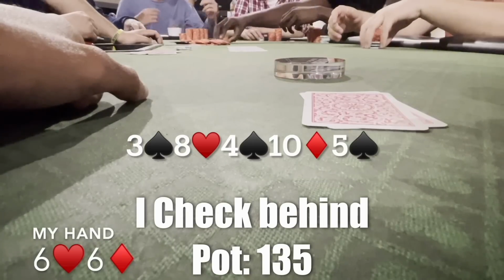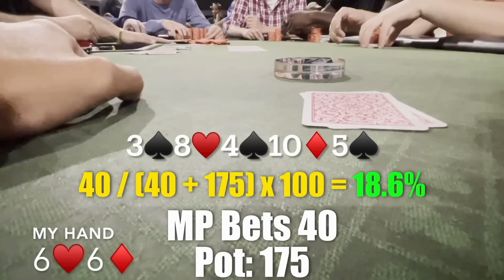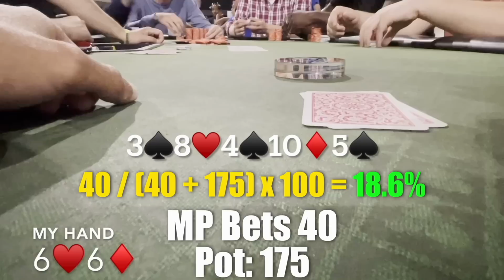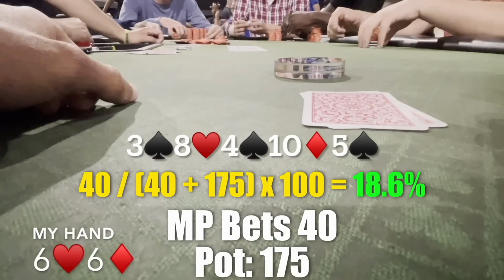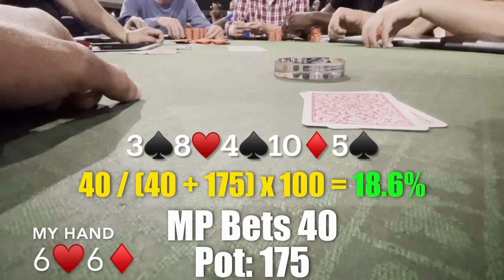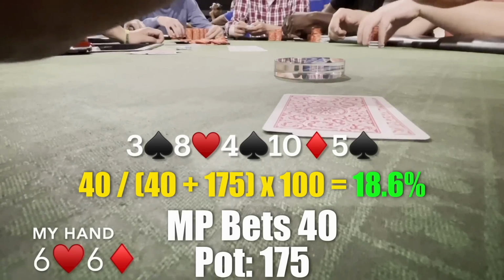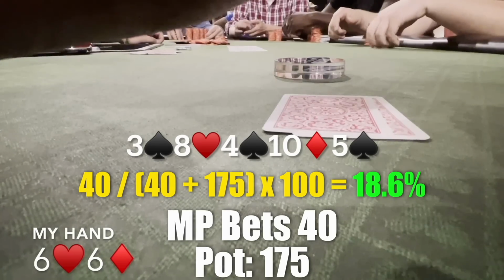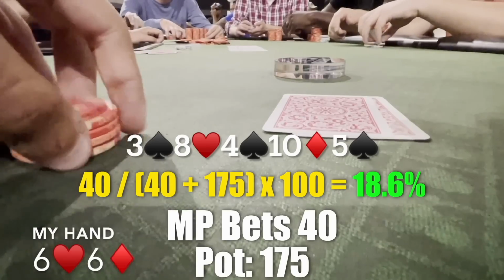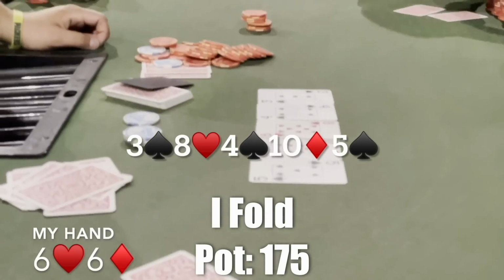And now he bets $40. I gotta call 40 for a pot that has 175. For this call to be profitable, I gotta be right more than 20% of the time. But I really feel I won't be, especially with the sizing that he used. That seems to be value to me. If I had pocket 9s here, I would definitely call, because there would be some value hands that I would be beating. But I don't think he's going to be betting 40 with any 5. So I have a bluff catcher here with pocket sixes, and I don't think this bluff catcher is good enough to call, so I fold.